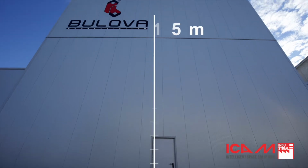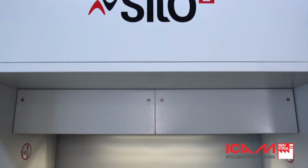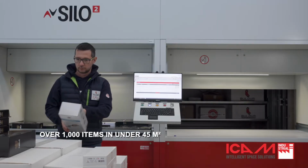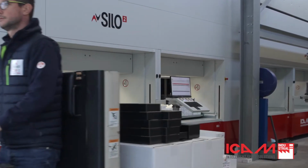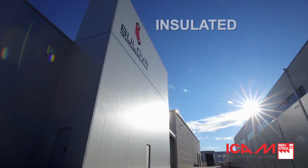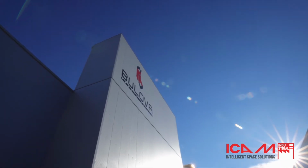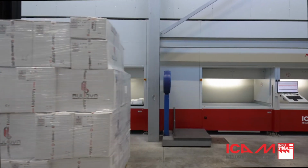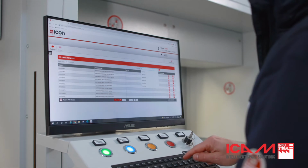With a height of 15 meters, the 2 SILO² systems ensure the fast, accurate and safe storage of more than 1,000 small to medium-sized items in under 45 square meters. The completely enclosed structure of the SILO² vertical lift modules, clad with insulating panels, guarantees the highest level of protection for stored items.